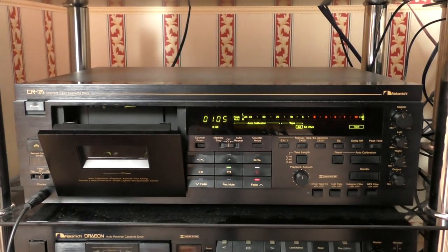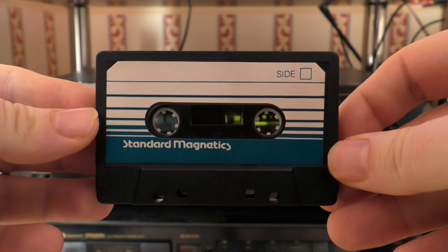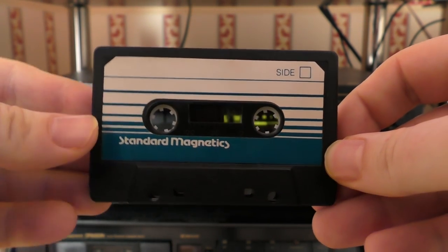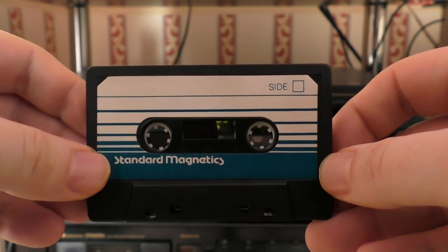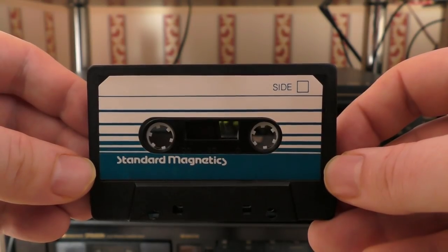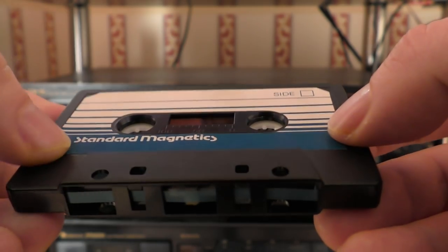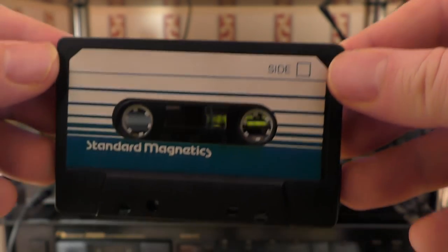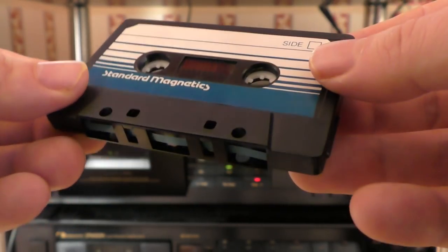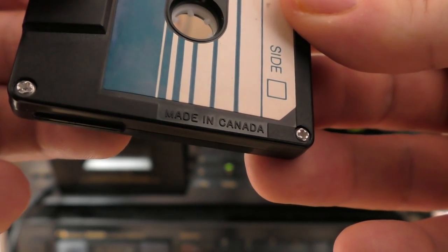So, let's go on to another extremely rare tape. Let's go on to this Standard Magnetics, which looks like a Type 1. If you look at this right and turn this sticker red, it kind of looks like the sticker which was on the Guardians of the Galaxy Awesome Mixtape, doesn't it? Same sort of style. As far as I can tell, these are professionally made. This isn't a homemade thing, and the J card certainly isn't. But the main thing about this is that bit, the made in Canada. I can't think of many other cassettes which boast being made in Canada.